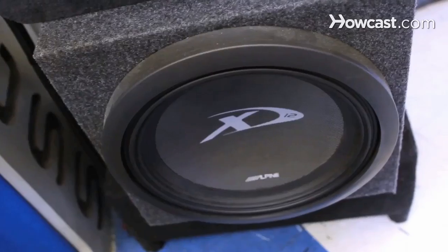Installing a subwoofer can help lighten the load on your car stereo speakers by letting you play them flat and using the subwoofer to pick up on all those really low frequencies. Subwoofers come in all shapes and sizes. There are small subwoofers that you can fit under a seat, there are big subwoofers that take up the entire trunk, and there are subwoofers that are everything in between.